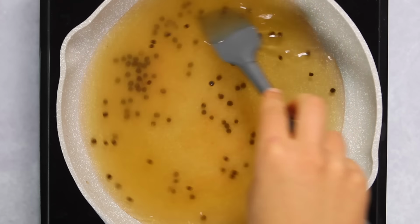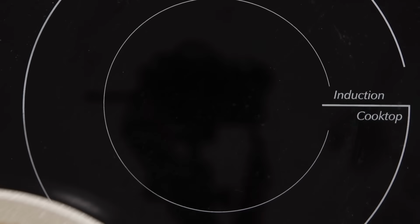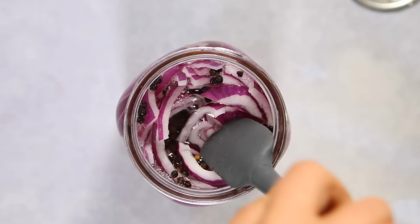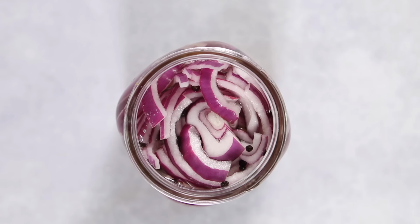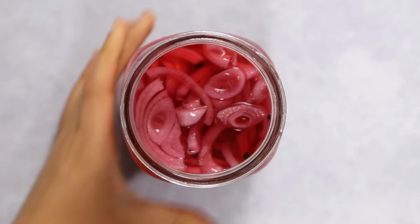You're going to bring this to a boil with some vinegar and water over a saucepan, and then once it comes to a boil, you are going to pour that over your onions. And the hot water and vinegar is going to pickle the onions, or quick pickled onions, if you will. You're just going to push them down a little bit with a spatula and set it aside, let it cool to room temperature, and something magical happens. Well, it's science, but you know, we can pretend it's magic too.